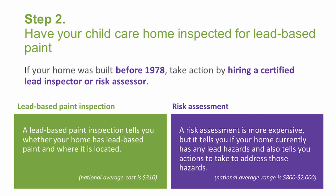For help with this step, the U.S. Environmental Protection Agency has a tool to help you find a certified professional near you to help you assess your home.